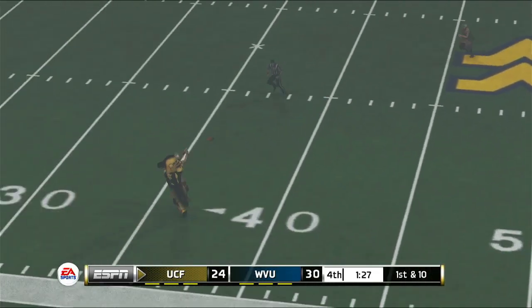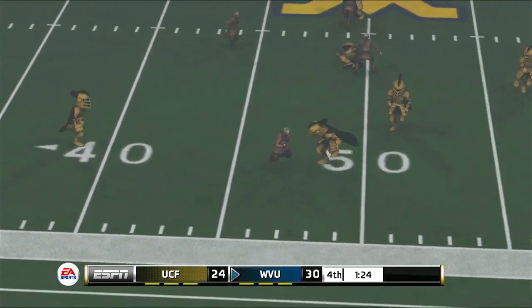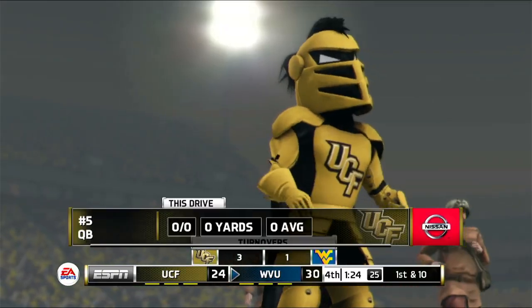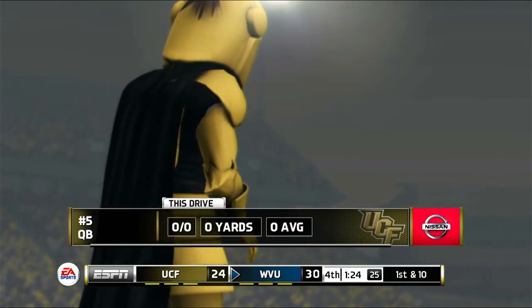Throws it deep. In the air. It's intercepted. He sheds it. Tackle at the 48. The Knights' star quarterback. A tough way to end this game. He's just going to have to find a way to bounce back. He's going to have to.